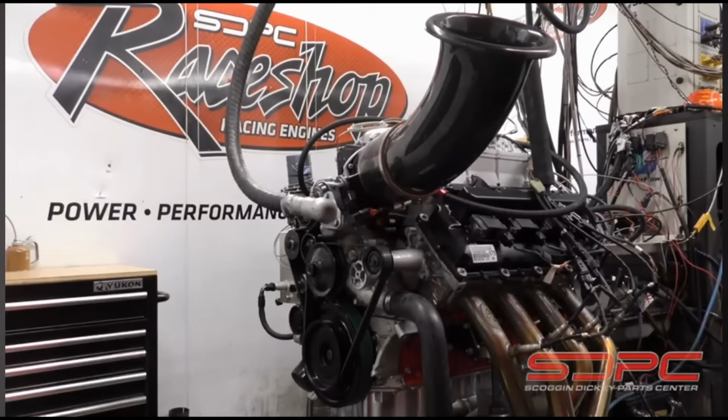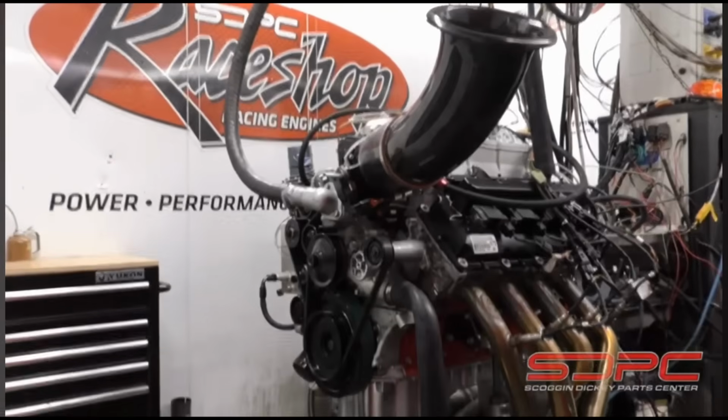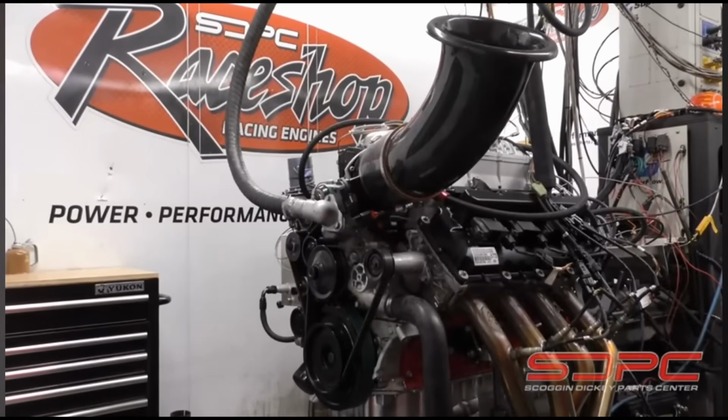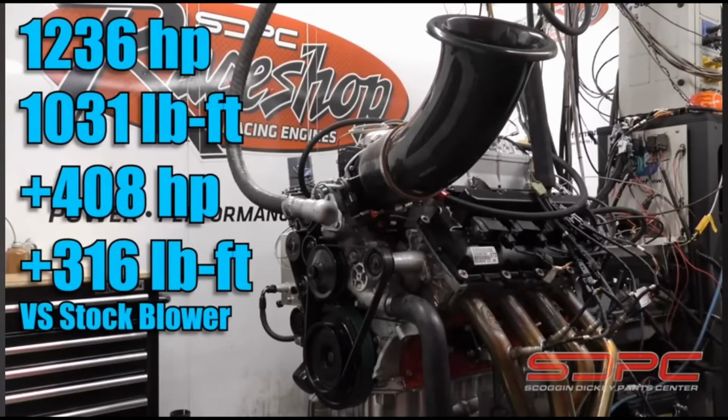Let's talk. We know that these Kong 2650s, based on what they're doing in the GM community, can be spun to the moon and they will spin to the moon reliably. And we've seen that in this very same comparison, where they spun this blower up to 23.4 pounds of boost with a 2.75 upper and a 15% lower, making 1,236 wheel horsepower and 1,031 torque.